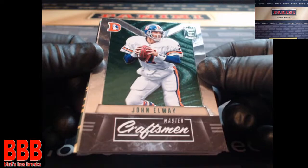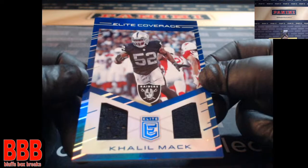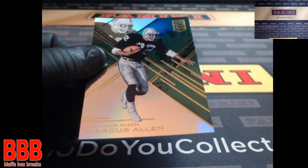And our last one is going to the Raiders. Khalil Mack, elite coverage, dual jersey. Khalil Mack, killing it down in Chicago. Calhoun, Colby Lissemore, and Marcus Allen, our last green, going out to the Raiders.